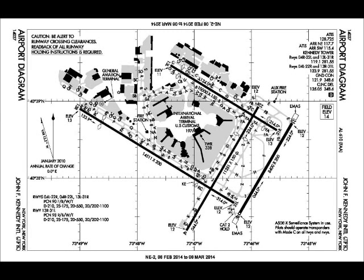Falcon 10, wind 170 at 7, runway 13 left, cleared to land. 13 left, cleared to land, American 2458. Delta 420, exit right on Zulu Alpha, taxi via Echo, Echo Alpha, Alpha to the ramp, monitor ground 121.9. Zulu Alpha, Echo Alpha.